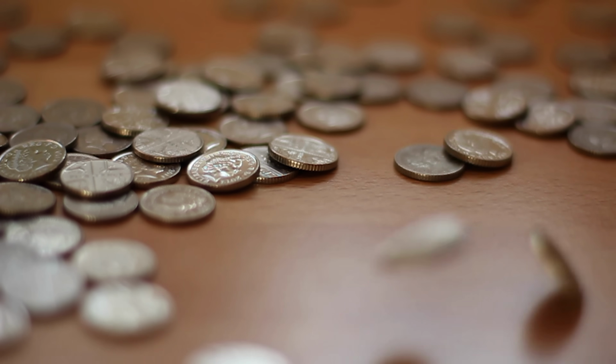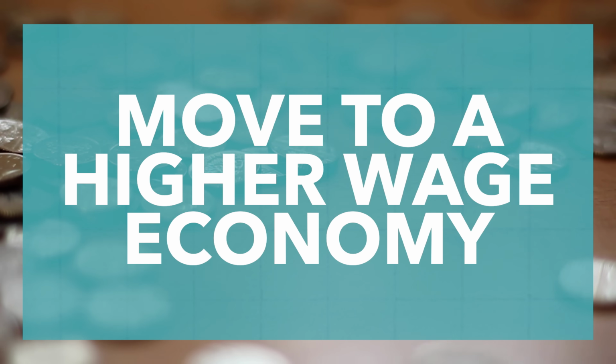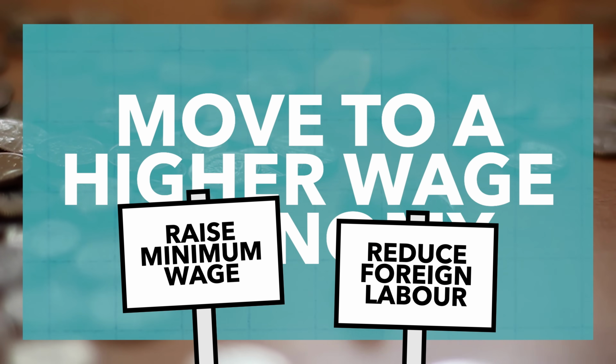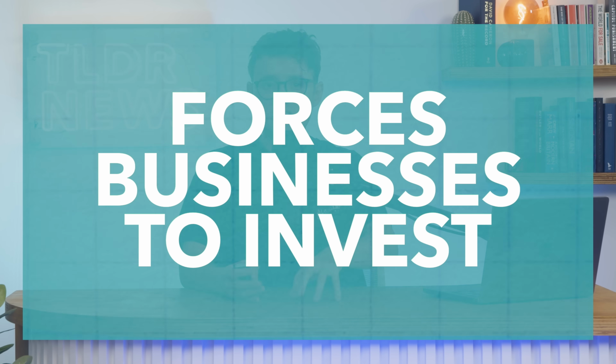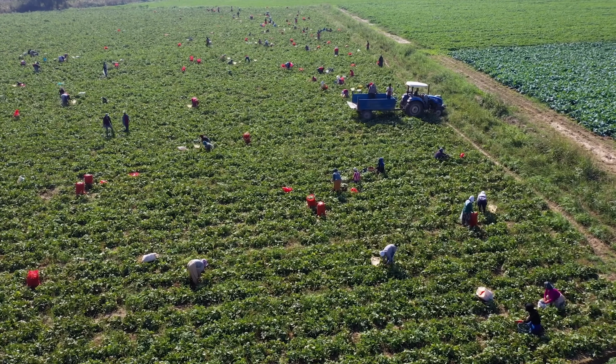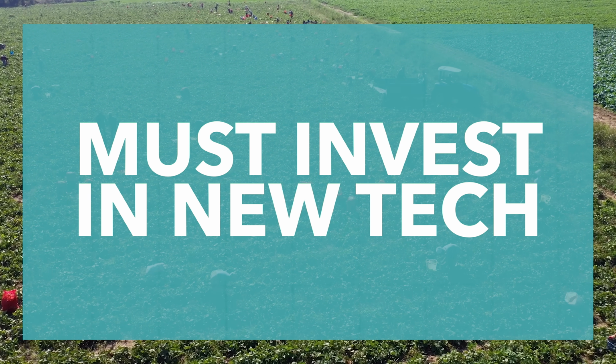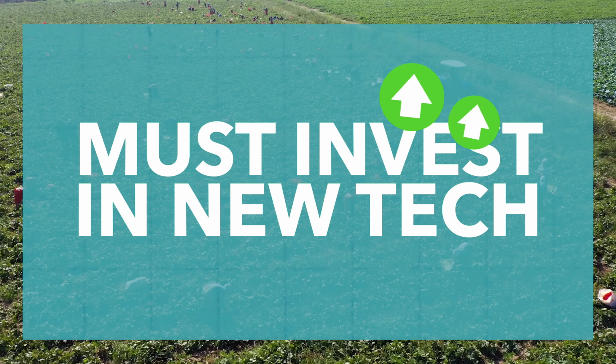There's also an argument that the UK should move towards a high-wage economy by doing stuff like raising the minimum wage and reducing access to cheap foreign labour, which was part of Boris Johnson's pitch in 2019. While this would probably wipe out certain low-paid jobs, it would force businesses to invest and ultimately raise overall productivity. Take our farmer again. Without access to cheap foreign labour to do the fruit picking, he'd be forced to invest in new automated processes, which would ultimately raise productivity.